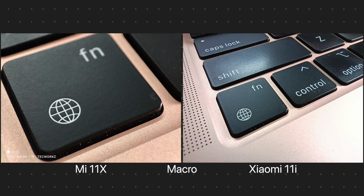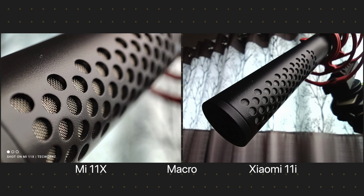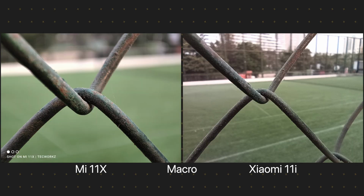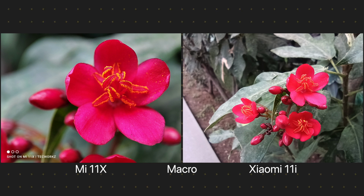but the story is completely different when it comes to taking macro shots. The 2 megapixel macro camera on the Xiaomi 11i is just useless. It can't even get close enough to the subject, and the quality of the images is just bad. The macro camera on the Mi 11X on the other hand is far better, and it will let you get much closer to the subject. Just look at these macro shots. Ones from the Mi 11X are looking so good. If you are into macro photography, then your only choice between these two is the Mi 11X.